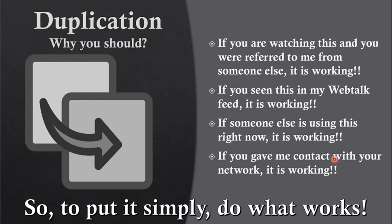Now the next step is duplication. So duplication is so important, especially if you're bringing a team. Now the reason why I suggest duplicating this exact method that I'm teaching you right now, that I'm doing right now, is because if you are watching this and you were referred to me from someone else, it is working. If you've seen this in my Webtalk feed, it is working. If someone else is using this right now, it is working. If you gave me contact with your network, it is working. So if any of these things, and I could probably come up with so many more examples, but if any of these 4 things here happened right now with me and you, whoever is watching, this tactic is working.